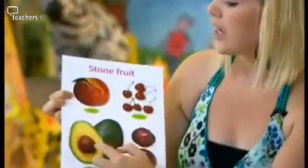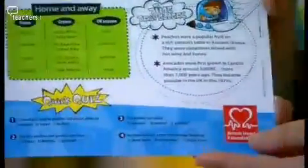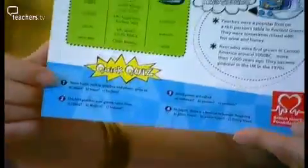I like these cards about different food families. They're really, really good because they give you pictures and names of the different types of food on the front. So there's the stone fruit. And then on the back, it gives you some really good information about each one of those, some facts about where they're grown and if they are seasonal in the UK as well. My children really liked this because it gave them lots of information, and then they liked the quizzes at the end as well.